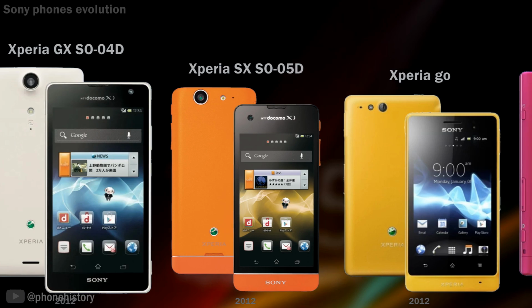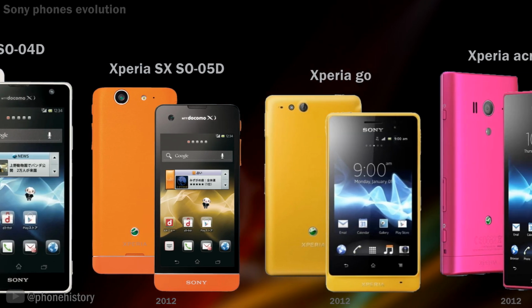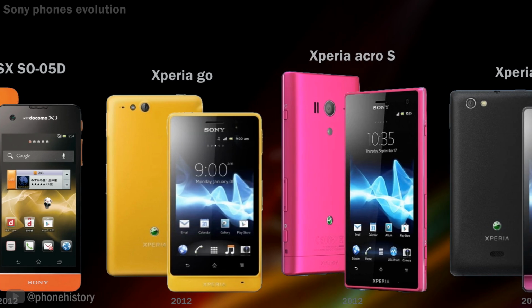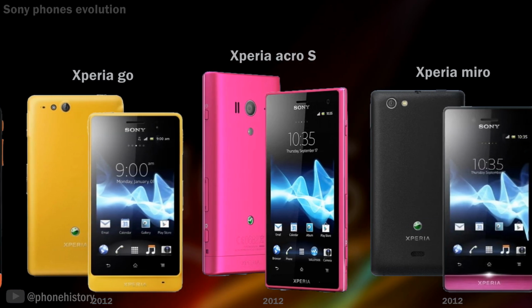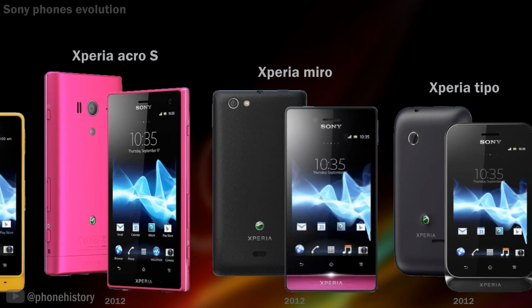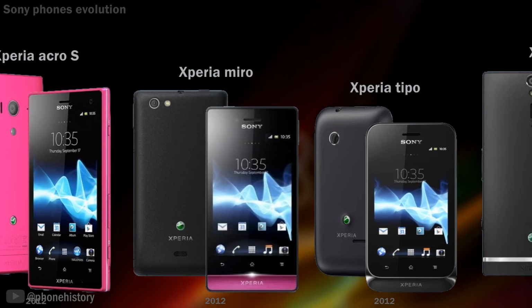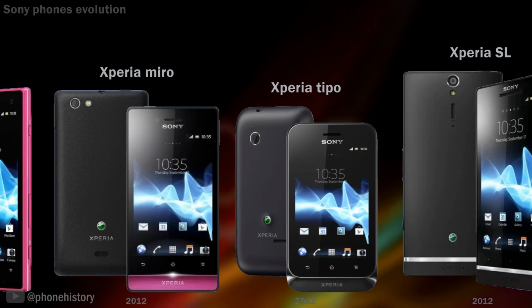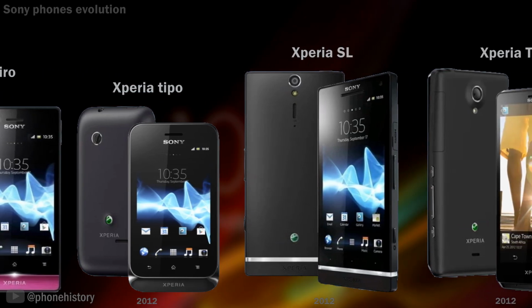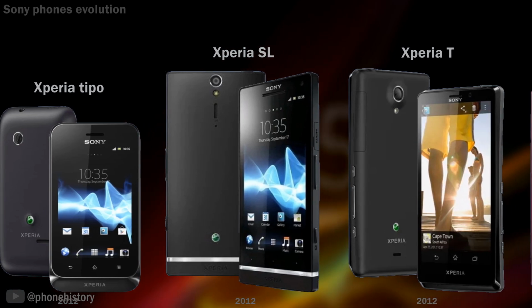Xperia Go, it delivered a striking design combined with water resistance and a highly durable scratch-resistant mineral glass display. It was certified with an IP67 dust and water resistance rating. Xperia Acro S, also known as Sony LT26w. Xperia Miro was described by Sony as a slim and stylish smartphone. Xperia Tipo, also known as Sony Tapioca.